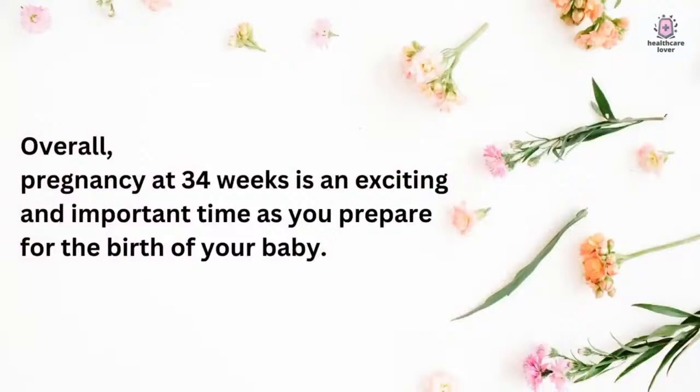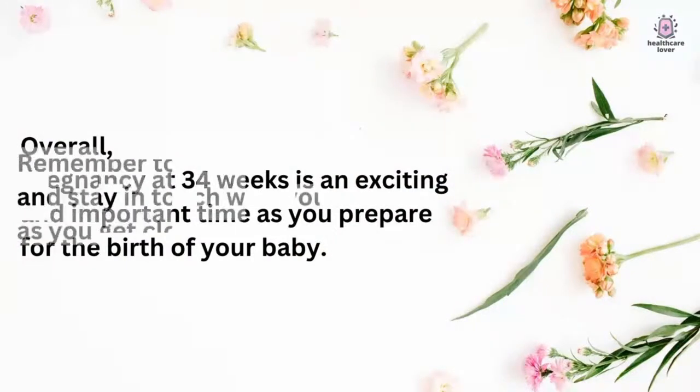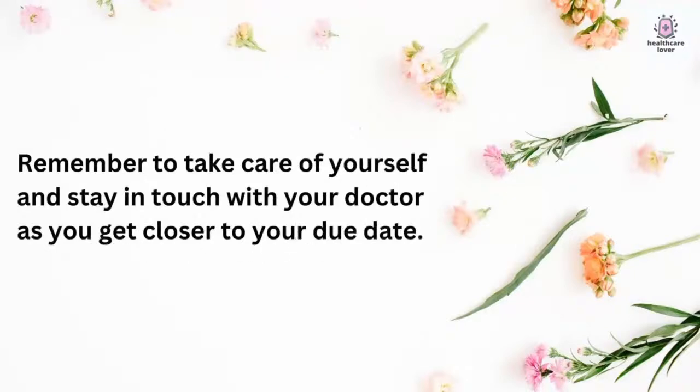Overall, pregnancy at 34 weeks is an exciting and important time as you prepare for the birth of your baby. Remember to take care of yourself and stay in touch with your doctor as you get closer to your due date.